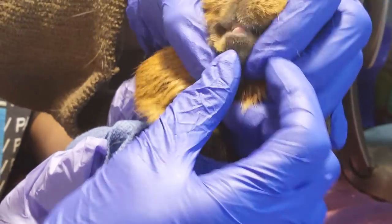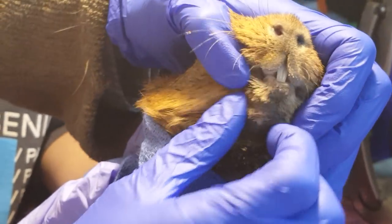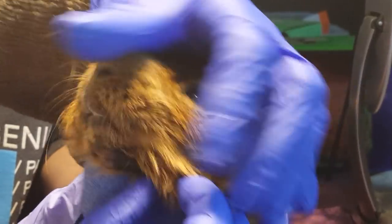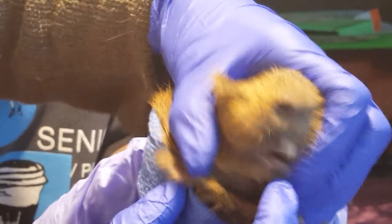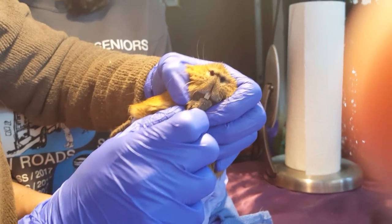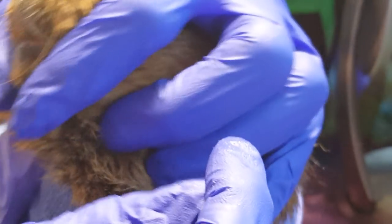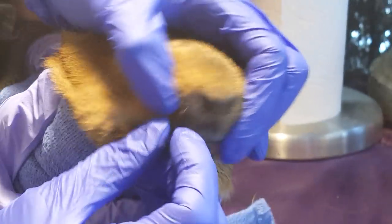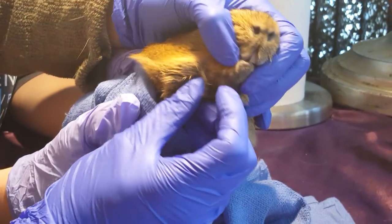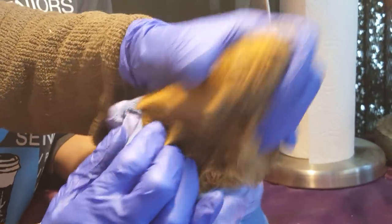He's not happy. But he will feel better. Here come those little legs. Almost there, buddy. Trying to get in there. I got it. You just won't let me. Oh no, honey.